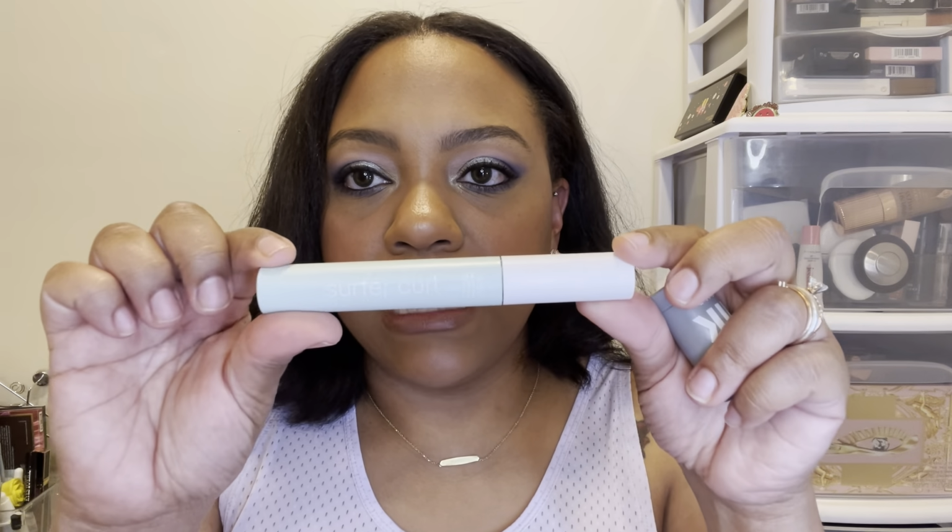The other two things that we have in this bag. So there's the Surfer Curl mascara, and I don't even want to open this up because I have so many open mascaras, so we're just going to leave that there.